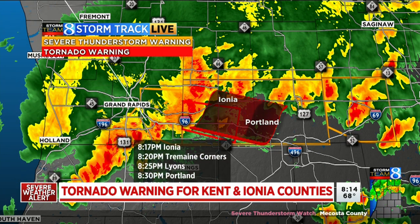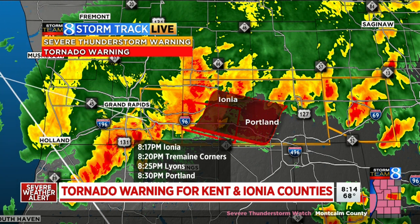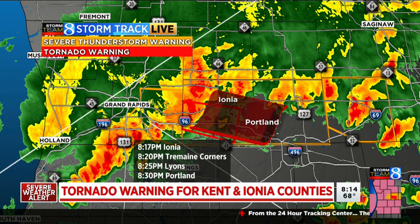Portland, the storm gets to you at 8:30. At Ionia, 8:17, and again we have a camera there at Ionia keeping an eye on things. The tornado warning for eastern Kent and Ionia County runs until 8:30, so we've got another 15 minutes on that, where they're going to keep that going, I believe.